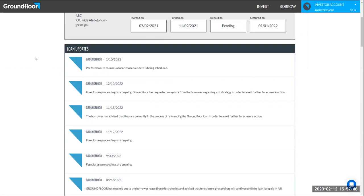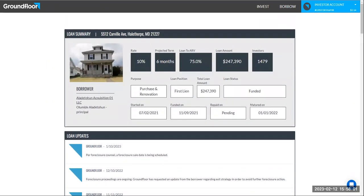December 10th, foreclosure proceedings are ongoing. Groundfloor requests an update from the borrower regarding exit strategy to advise further foreclosure action. And then 1/10 this year, so about a month ago, per foreclosure counsel, a foreclosure sale date is being scheduled. Okay, so that was a month ago. Let's look at the top 3.